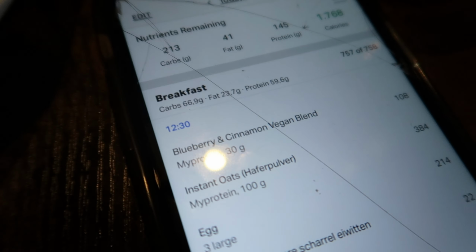Froth, it's supposed to be frothed, but I can't do that because I don't know how to. I have to figure it out. That's going to be my breakfast.